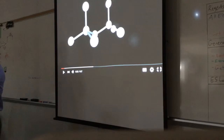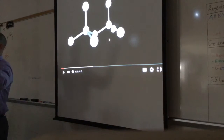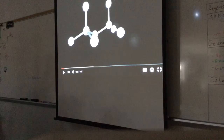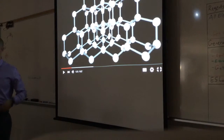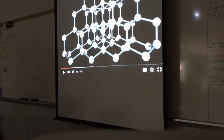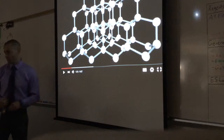Every single atom is bonded to every other one. And what happens is this pattern repeats over and over and over, kind of like desks in a row. This repeats, but like a bazillion times, because it's very, very small. We're talking about atoms. So it repeats millions and millions of times, and what it actually ends up looking like is that. So that is like a super zoomed in version of what diamonds look like. That's one allotrope of carbon. That's diamond.